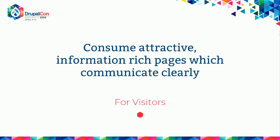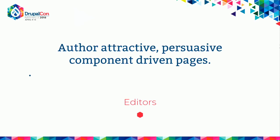I'm going to be considering three different kinds of personas in this talk. The first one, of course, is the visitors to your website, the end users. They want to be consuming attractive, information-rich pages which communicate clearly. And of course, on the other side of that equation, you have the editors and the marketers, the people who want to be able to author attractive, persuasive pages for the visitors.